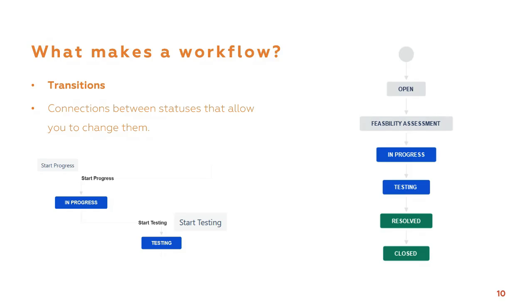The important thing here is that the names of these transitions are then the same as the names of the buttons in an issue, because as you know, you can find several buttons that change workflows in a Jira issue, and these buttons are named after the transitions. I have included two, start progress and start testing. These are the actual buttons that you will see in an issue.